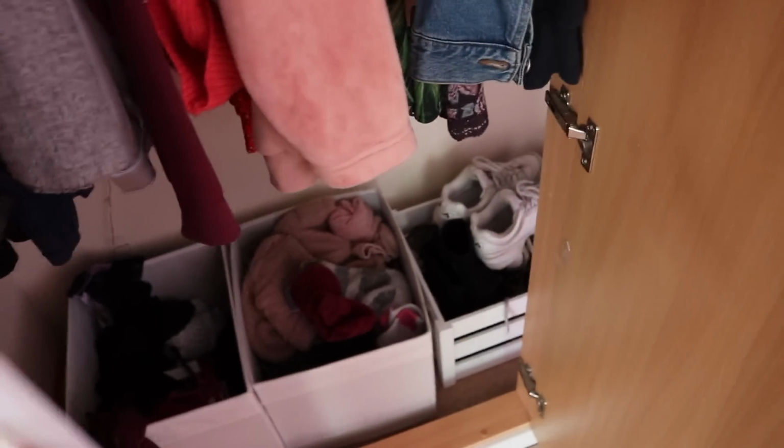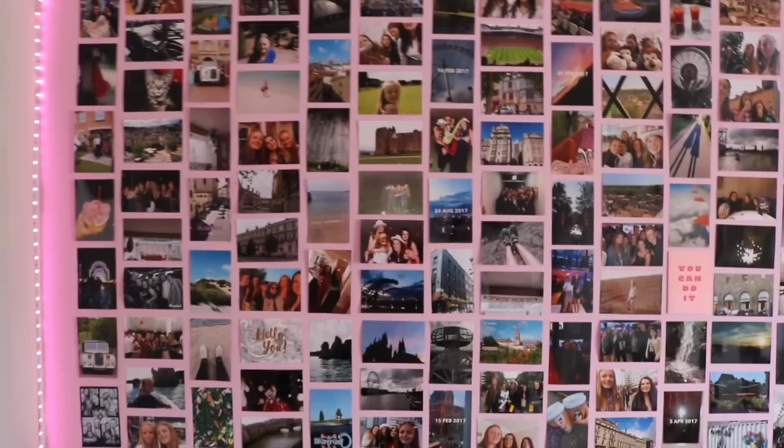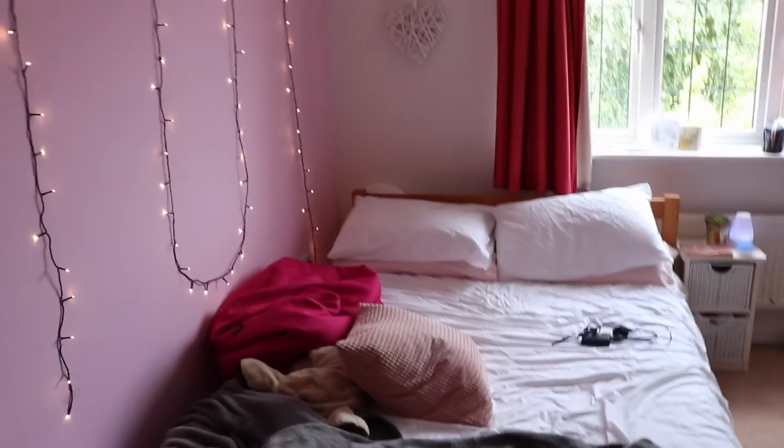And then I put these little bins at the bottom to keep all my other stuff organised, like shoes, underwear, stuff like that. And on here there were some really cringy ugly photos, so some have been replaced, but to be fair, not that many. And my bed is basically the same.